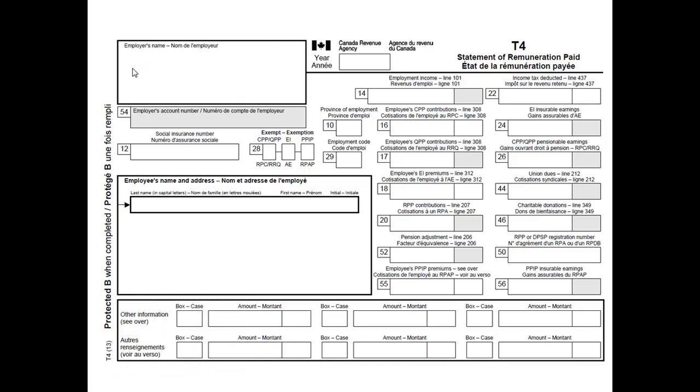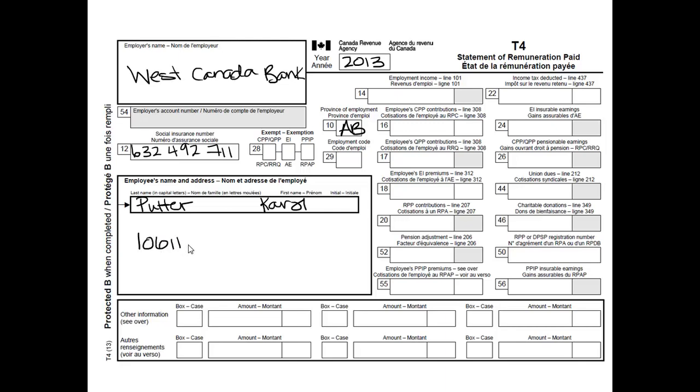So I'm going to enter the administrative info, so it asks you for her employer's name. So she works for West Canada Bank. It is the year 2013 in the province of Alberta. Carol's SIN number is 632492711. Her last name is Putter. First name Carol. And her address is 10611 128th Street in Edmonton, Alberta. T3H1A6.